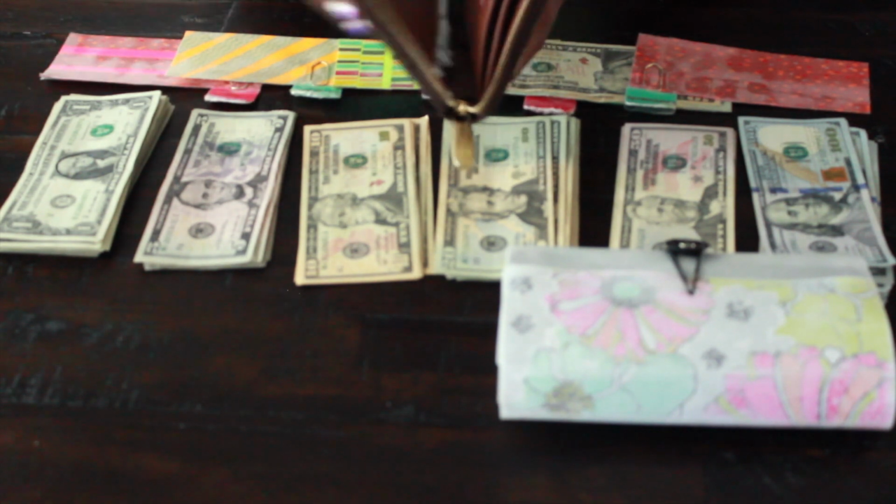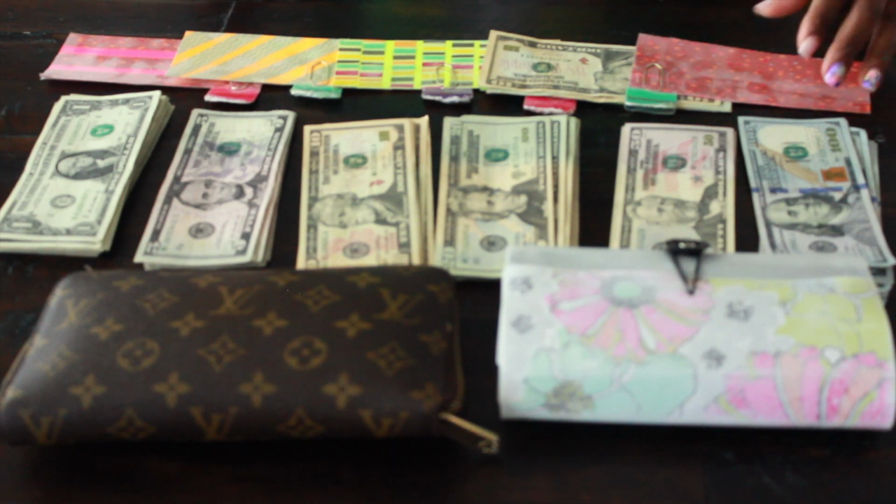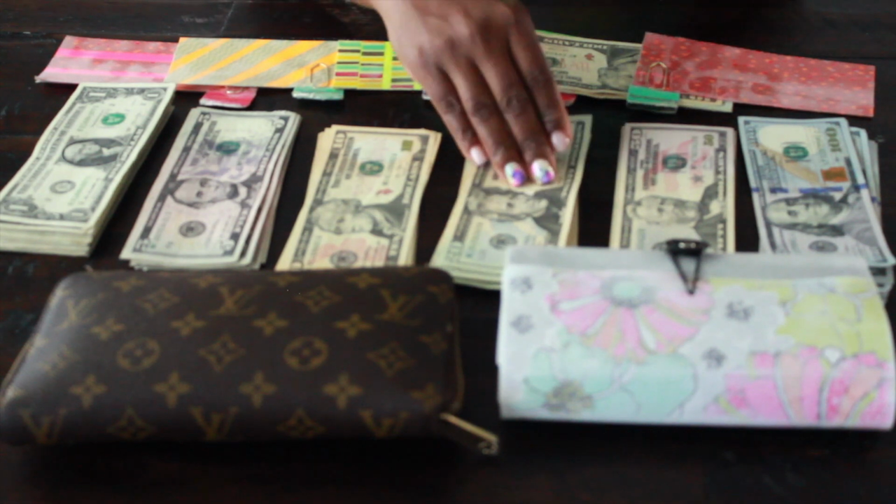So let's get into stuffing these envelopes. All right, so the first category up is restaurants. Why? Because I like to eat, and so that's the first thing in my wallet. All right, so this category is going to get $100. It is going to get 5 20s, 3 10s, 3 5s, and 5 1s. So let's count it out.